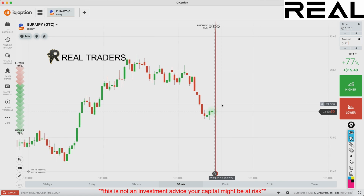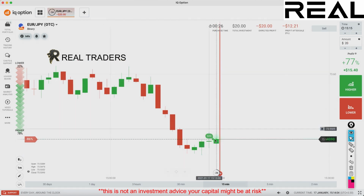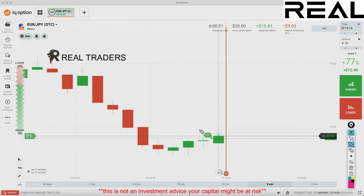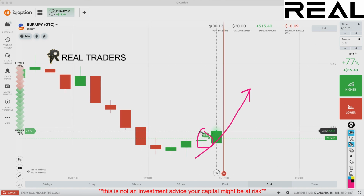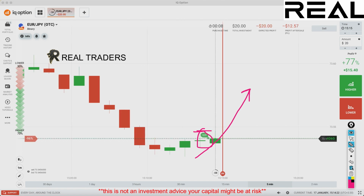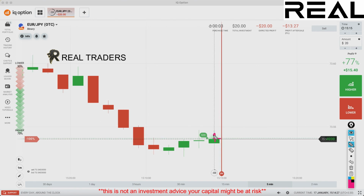Okay, so let's wait. Okay, I wanna go with the buyers. Oh, a little bit late entry. So I placed here a higher option because of this candle. This candle confirm us this is a uptrend. The uptrend will start from here. So you can see there is a new high and this candle will confirm us the market will go up, but a little bit late entry, but I expect it close above my entry.